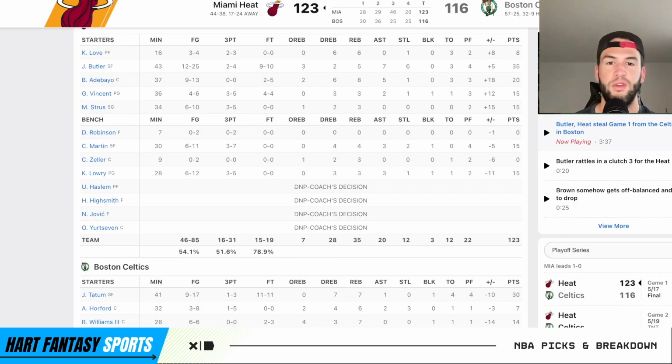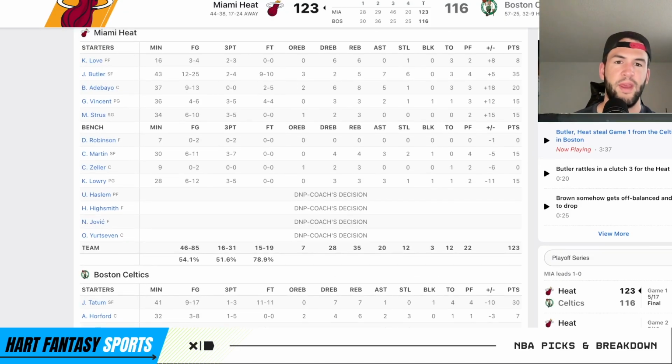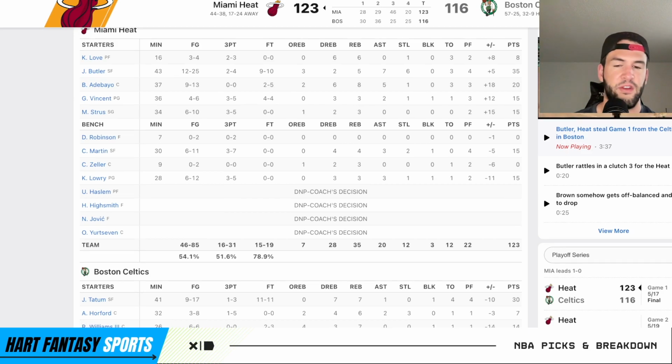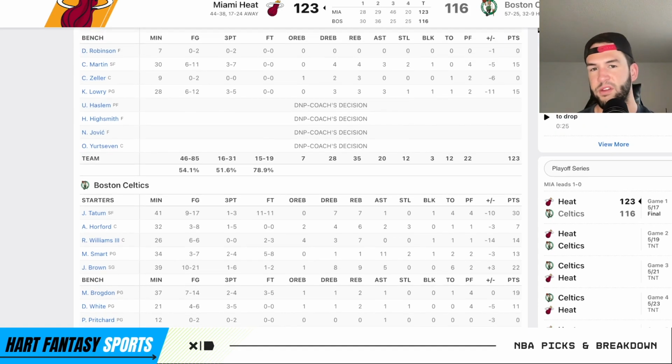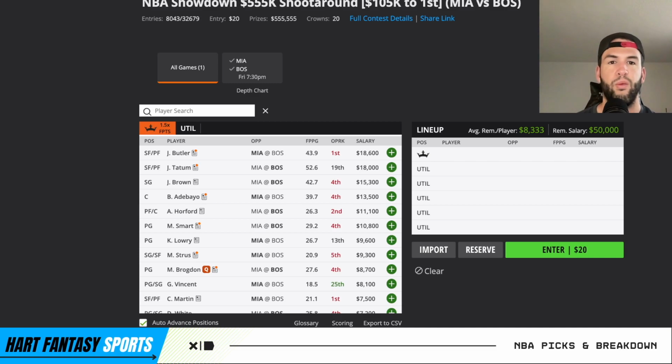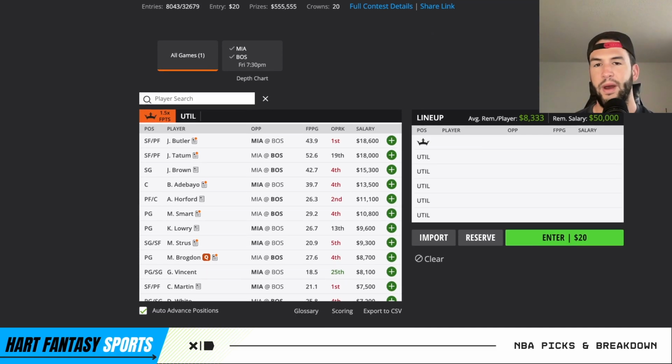Once again, we have two teams where the Heat, more so than the Celtics, are pretty based upon one or two guys. But with the Celtics, you can definitely get away with playing any one of their starting five plus Brogdon and maybe even White. So the Celtics do make it hard on a slate like this, where only a minimum price guy will pay off.